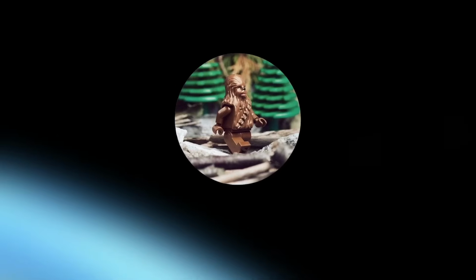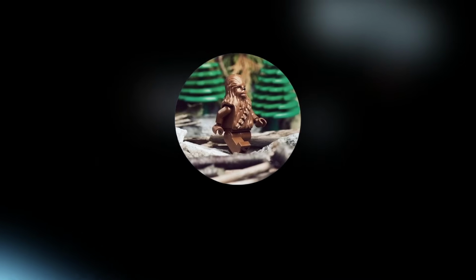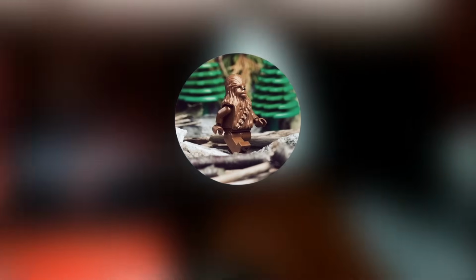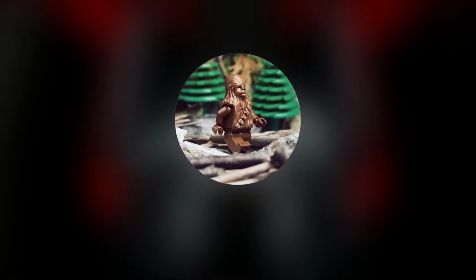Today we're going to be taking a look at what I think are the top 10 LEGO Star Wars sets from Star Wars Episode 6 Return of the Jedi. Now this is my favorite Star Wars movie out of the original trilogy, so I did put a lot of thought into this. And sadly, like my top 10s from the other original trilogy movies, I am going to have to leave out UCS sets just because there are so many UCS sets from this movie that they would take up way too many spots in the top 10.